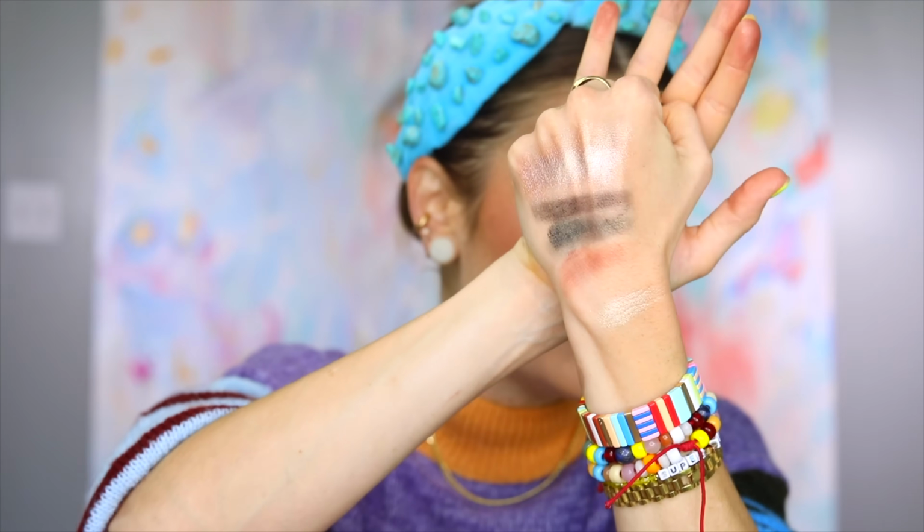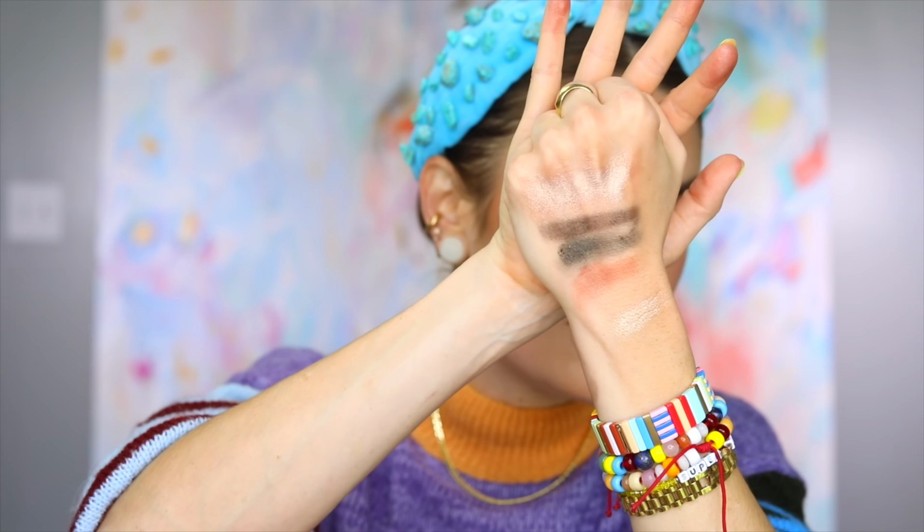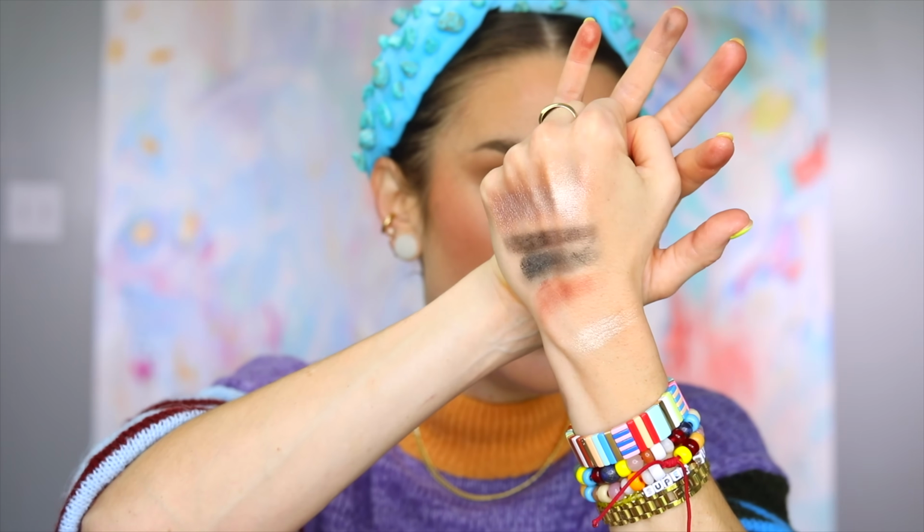Now, I didn't do very aggressive swatches of the matte there. Let's try that again. But they're still fairly desaturated, which I do appreciate. They have a little bit of a funky texture to them in the sense that they're not completely matte. And they go on really smoothly, but they're not particularly opaque. And I just find that that works really well for me.